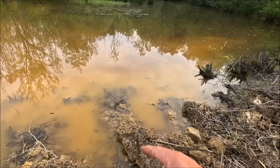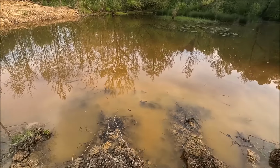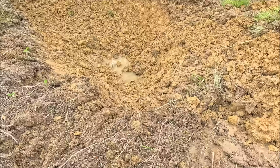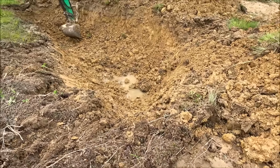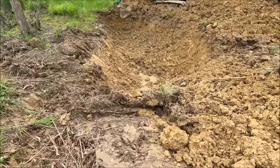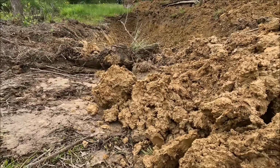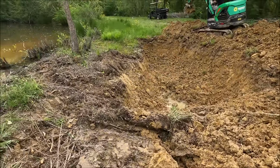You know, the fish love it when you stir stuff up in the water. And this settles pretty good. We're supposed to get some rain sometime this year. David's giving eyes. Amazing to me. Let me give you some perspective. Is that perspective? You can't really tell anything in a GoPro.